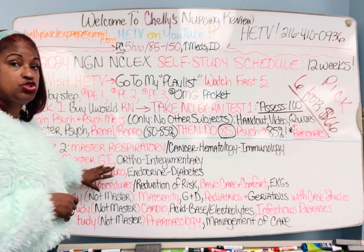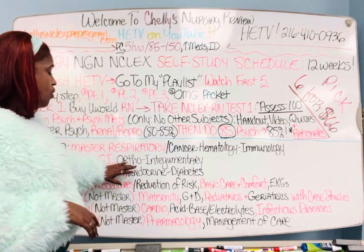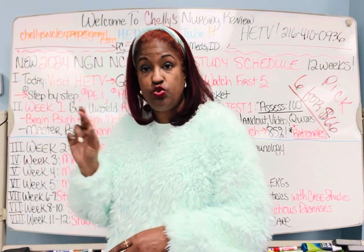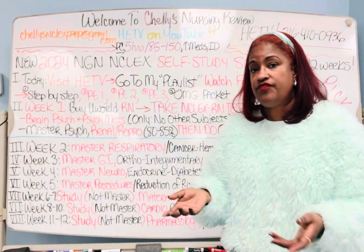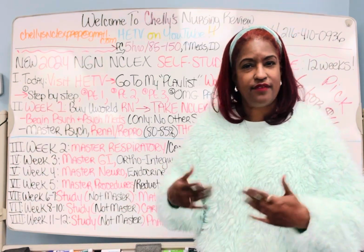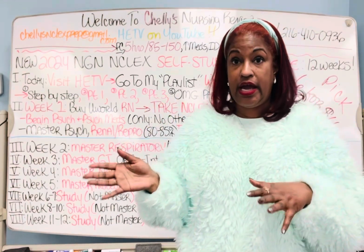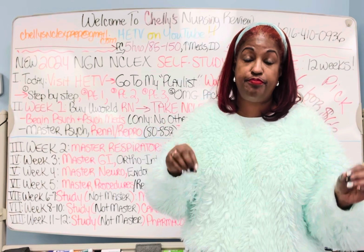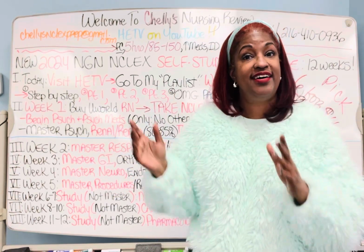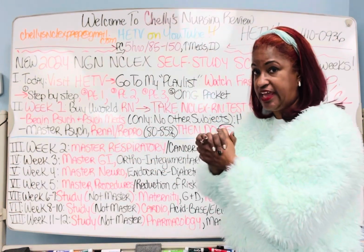Once you get done with that, knowing it could take a little longer, you want to throw in ortho, which is attached to integumentary. Those two go together. So when you think of integumentary, think of burns, think of wounds, that sort of thing. But it goes with ortho because if you break a leg, break a hip, fracture a knee, you probably screwed the skin up as well. Integumentary is skin. They go together, keep them together.